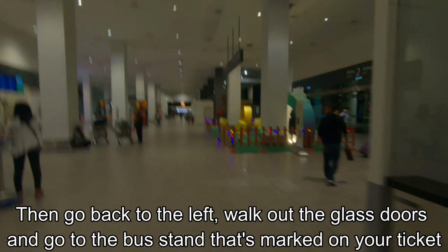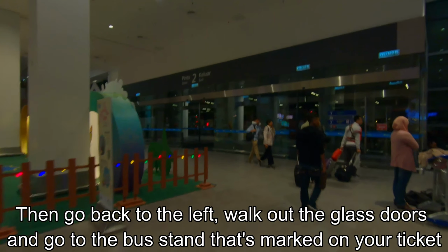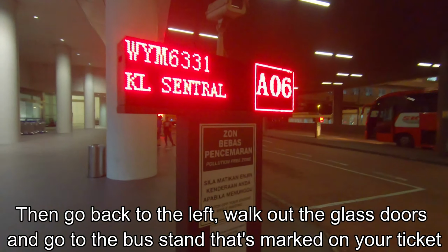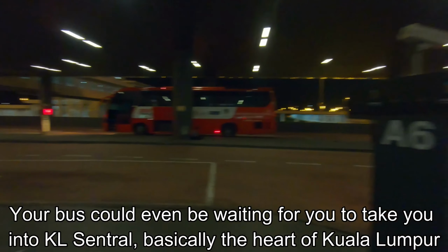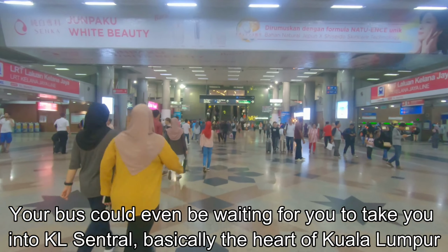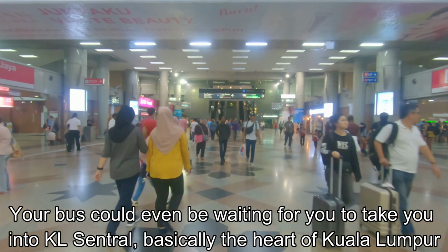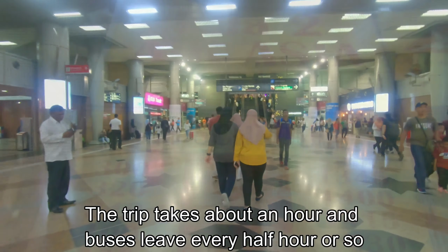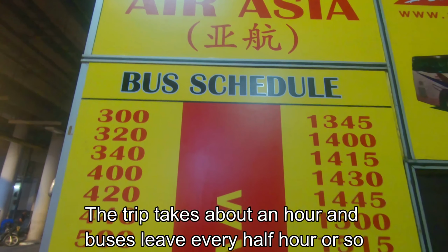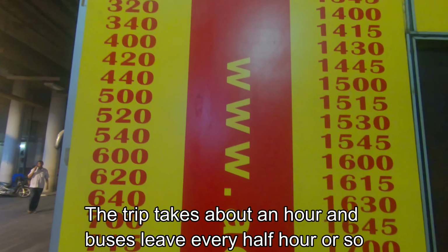Then you just go back to the left, walk out the glass doors, the big doors out into the open, and just go to the bus stand that's marked on your ticket. Could be A1 or B2, something like that, where your bus is probably already waiting. If not, it'll be there soon to take you into KL Central, basically the heart of Kuala Lumpur. The trip takes about an hour. The cost of the tickets, 11 or 12 ringgit, and buses leave about every half hour or so.